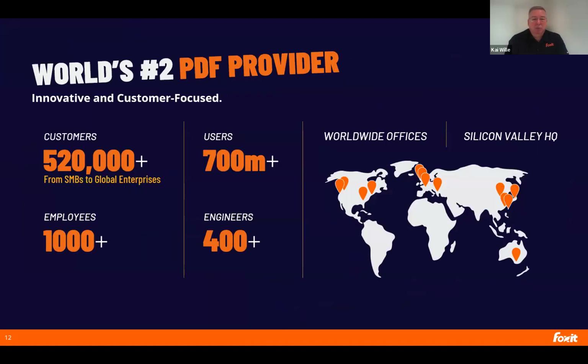The global view on Foxit, you know who the number one PDF provider on the planet is. Foxit is number two, more than 500,000 customers, 1,000 employees. We're about a 150 million a year business with offices around the globe. Tech support, 24/7, with a team in California answering the telephone during US business hours.